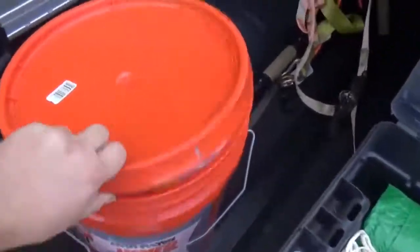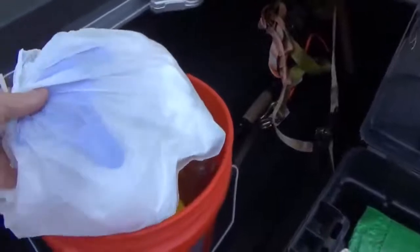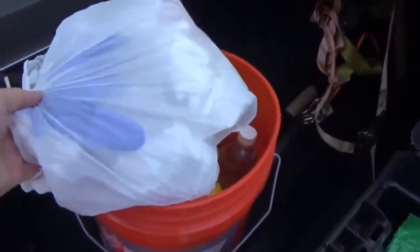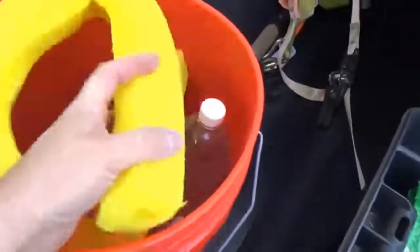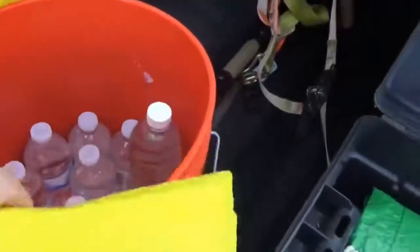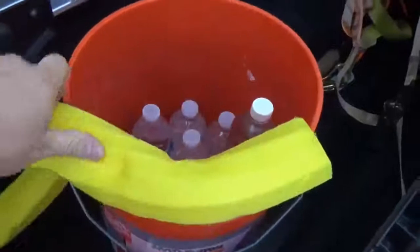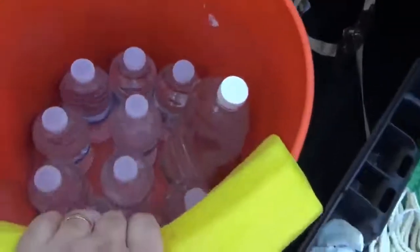So what I have made it into currently is a toilet. In this bag here is a bunch of garbage bags, toilet paper, hand sanitizer, and all kinds of stuff. And then this noodle, when you undo the noodle, it goes around the top here. It's kind of hard to do one-handed, sorry. But the noodle goes around the top, and that forms a cushion for your butt. And you sit on it and do your business. Obviously, you take all the water out first.